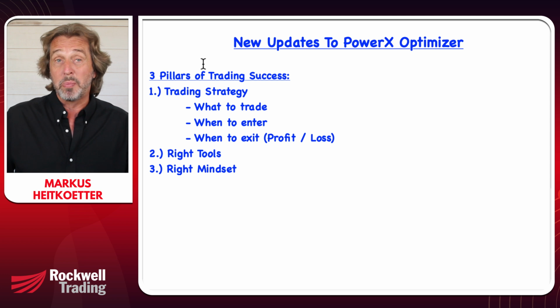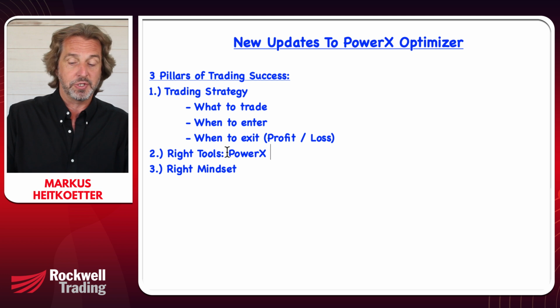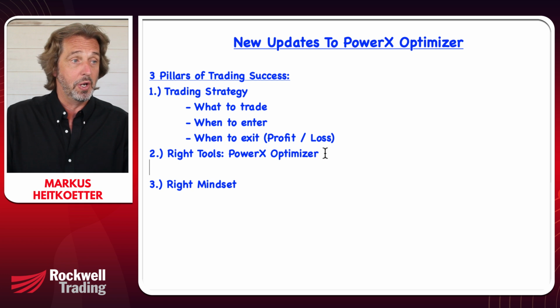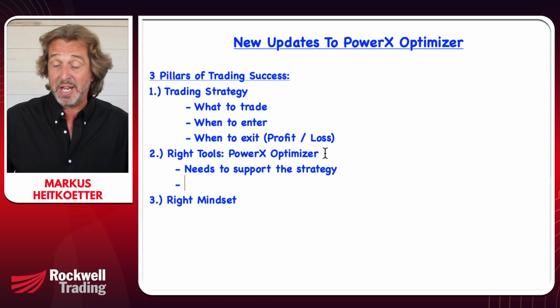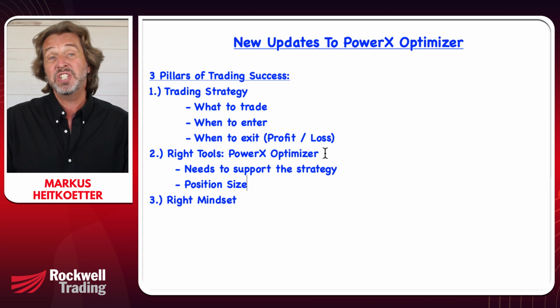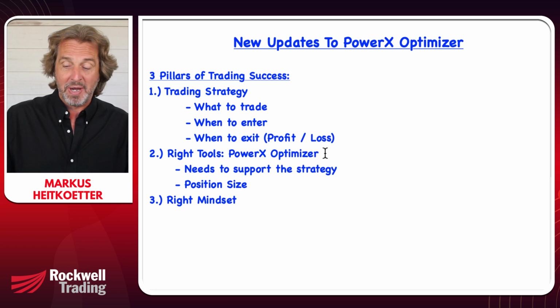The tool needs to support your strategy. And today we're going to talk about the tool that I personally use, the PowerX Optimizer. So in addition to telling me exactly what to trade, when to enter, and when to exit, the tool needs to support the strategy. And here are a few extra things that I want my tool to do. Number 1, I want it to tell me what position size I should trade, how many shares or options I should trade based on my account size.